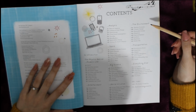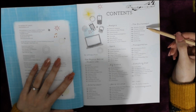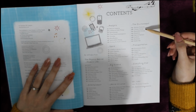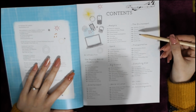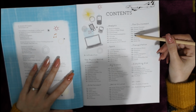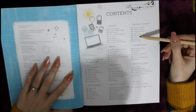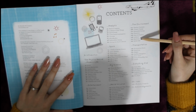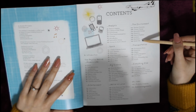The environment. 134. Weather forecasts. 138. Climate change. 140. Renewable energy. 144. Migration. 146. Peacock feathers. 148. Sunburn. 150. Rainbows. 152. Spider silk.